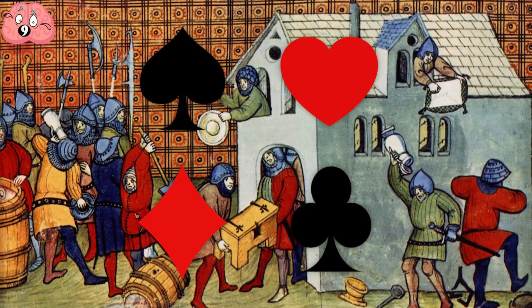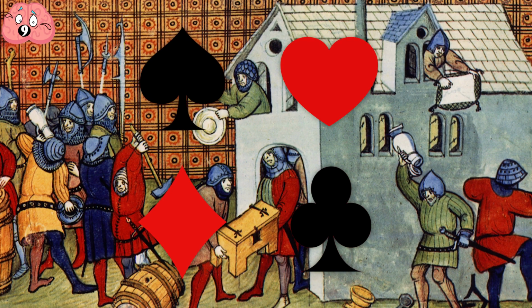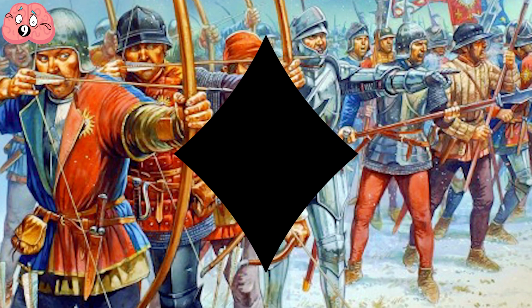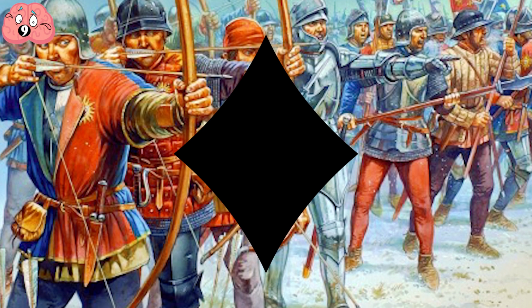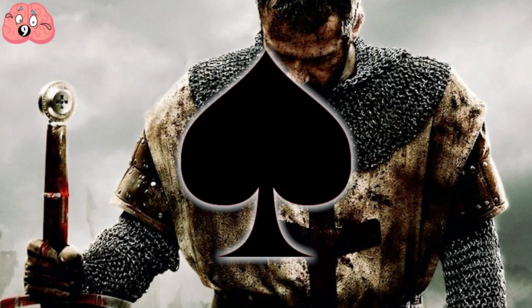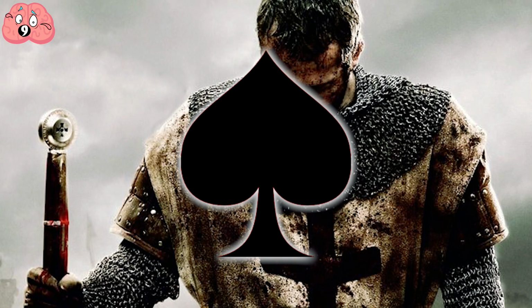The four suits we know today came into production in France in the 1480s. Back then, hearts represented the church, diamonds were arrowheads, symbolic of the vassals from whom the archers and bowmen were drawn. Clubs represented clovers from shepherds, and spades represented knights as they resembled peaks, the points of lances.